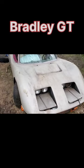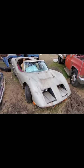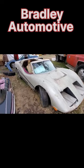This is a Bradley GT. It was produced by Bradley Automotive, a company based in Plymouth, Minnesota. The Bradley GT could be purchased as components, as a kit, or as a complete vehicle.